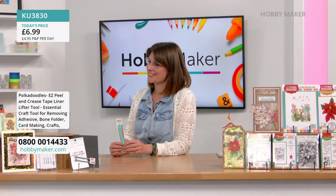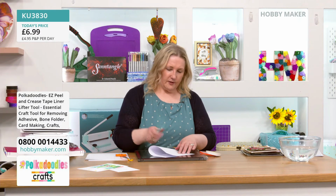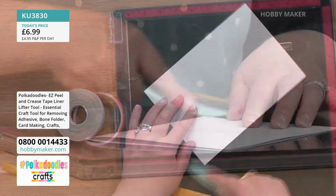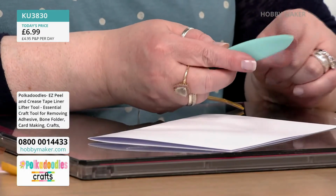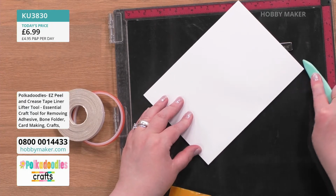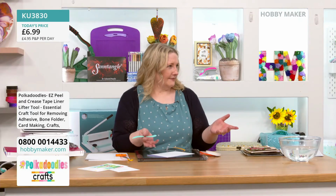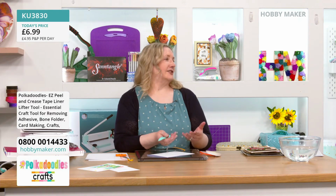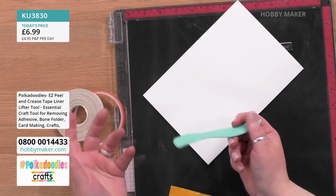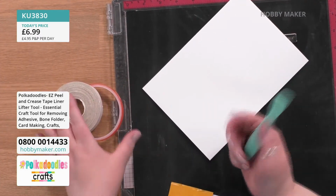The other thing that I always forget about is that we also have the crease and fold tools. For some reason, because this is bent, it gives you a fantastic crease. It's really, really smooth. And it's a nice colour as well. It's a Polkadoodles colour. So it just does what it says on the tin. It's easy, peel and crease, and that's it.